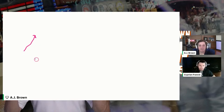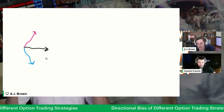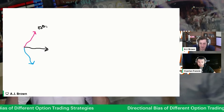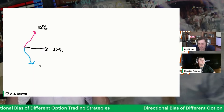I want to just kind of have this blackboard here, this whiteboard, I guess you call it. So stocks are either going to go up, they're either going to go down, or they maybe are going to go sideways. That's the three directions that a stock could go, right? And unless the stock has a bias, it's maybe a 33% chance it'll go up, 33% chance it'll go neutral, 33% chance it'll go down, right?